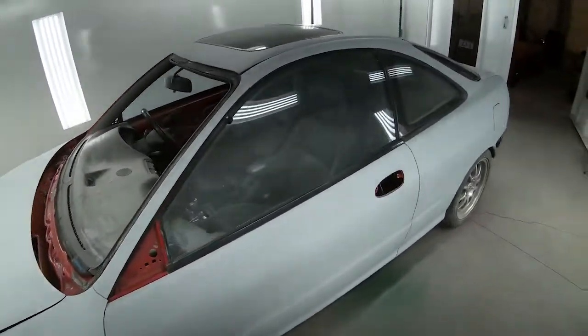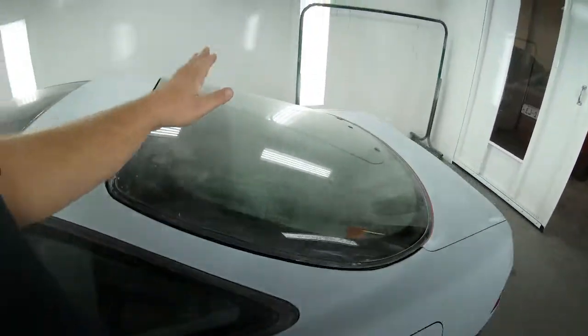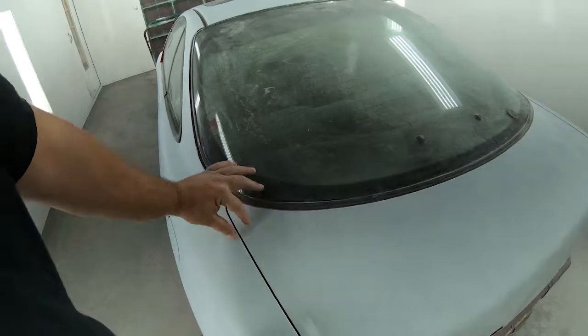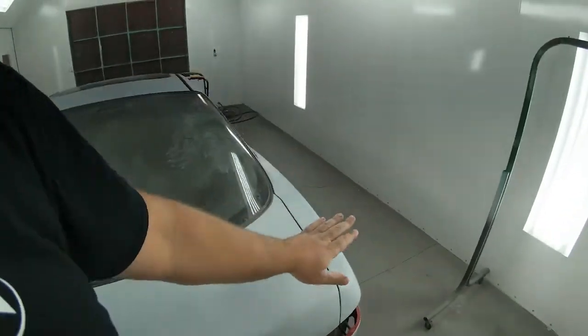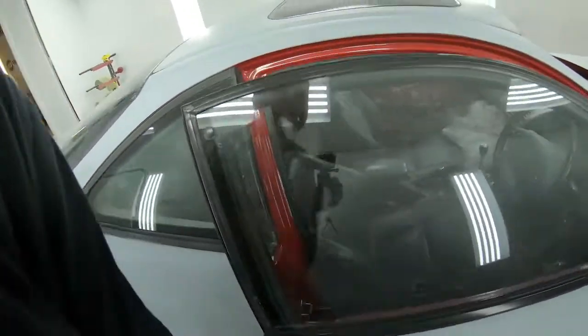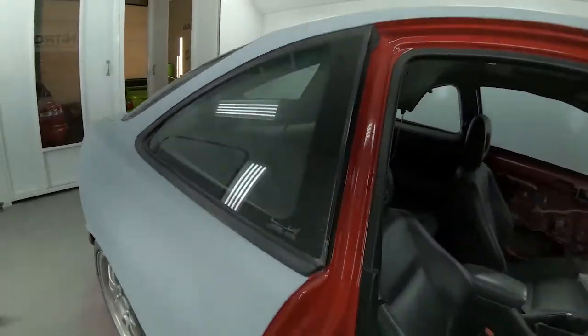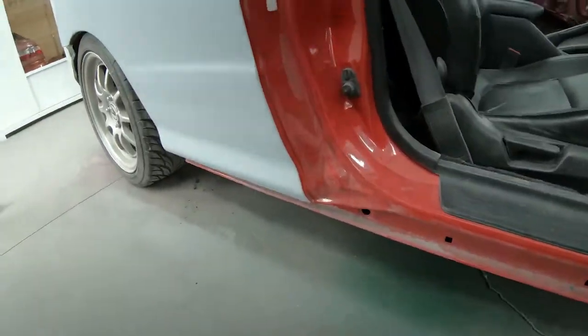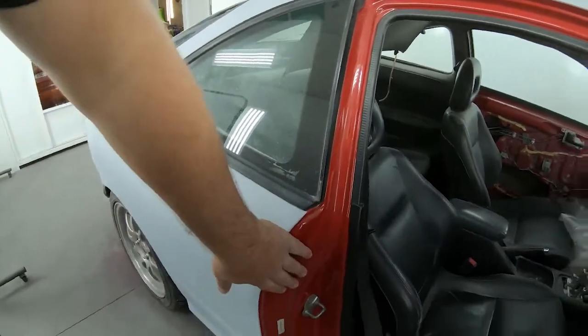Now in the meantime, we're gonna remove this rear hatch and we're gonna cut in the rear cargo area because it's still purple. We're gonna cut that in red. Now if you look, we already got the jambs of the car painted. That's Milano red from the factory. So we're gonna go ahead and do Milano red all the way around.